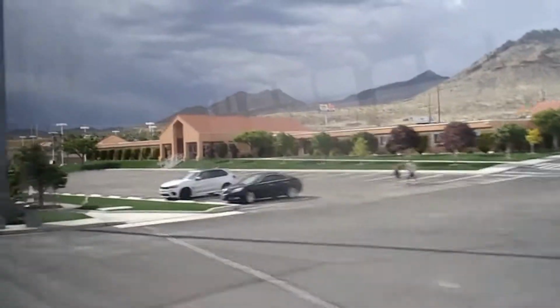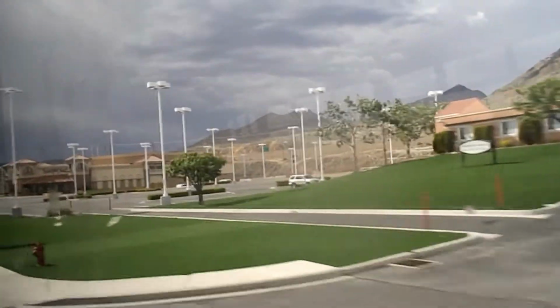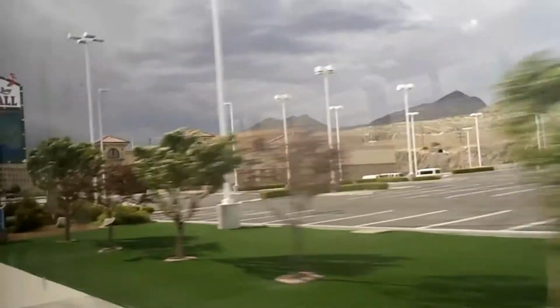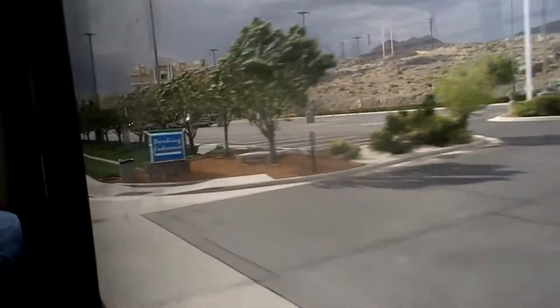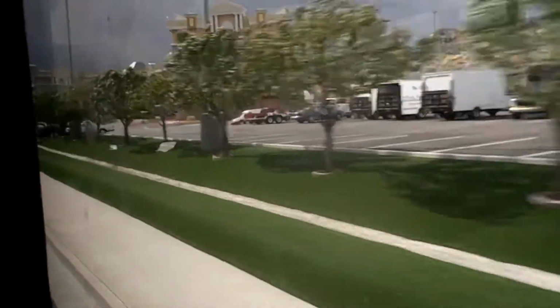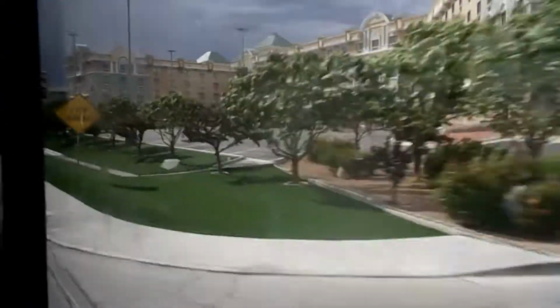But here's human resources. People get off right here to see about getting a job and different things like that. So you know the place is booming if they got people waiting in line to get jobs and jobs to be had. And there's a concert hall. I was there in 2007 when they were building that. Lived there for about 4 months. There's the Pepper Mill. Pepper Mill is booming, man. It is booming.